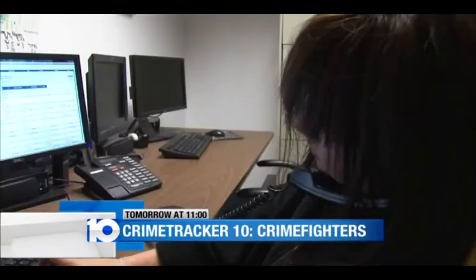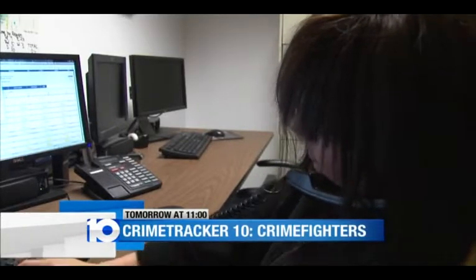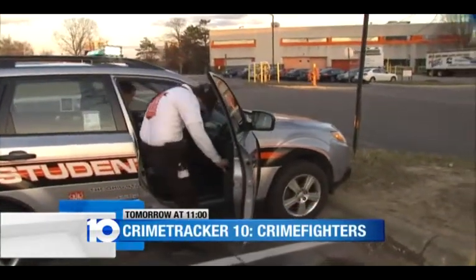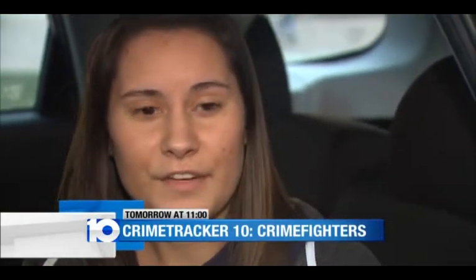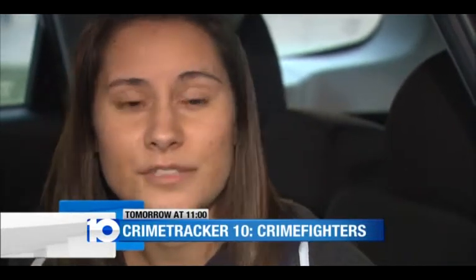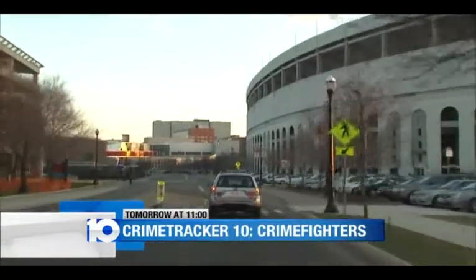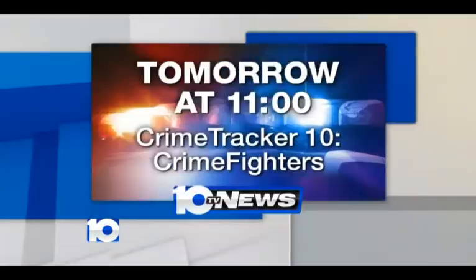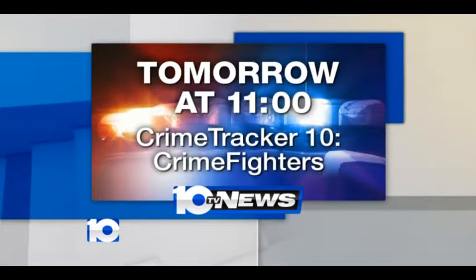Student safety. Tomorrow, we'll introduce you to the Ohio State University's Student Safety Service. At least 100 times every night, this group gets a request for a ride from one campus location to another. If I'm out walking around with my friends and I feel that I'm unsafe, even though I'm going for a very short distance and I don't want to call a taxi, student safety has always been there to help. 10 TV News goes along for the ride with the popular program that's become extra eyes and ears for campus police officers. Join us for the launch of Crime Tracker 10 Crime Fighters tomorrow night on 10 TV News at 11.